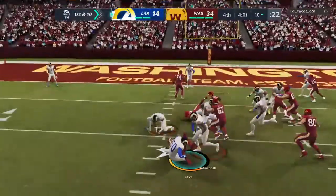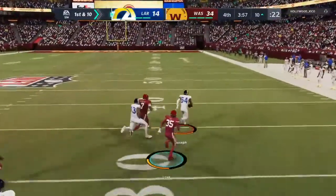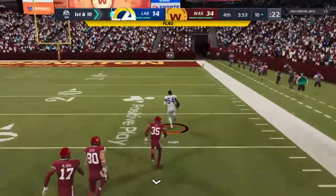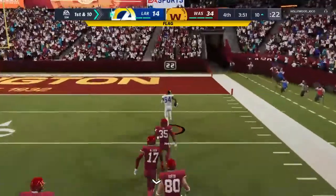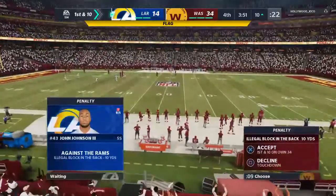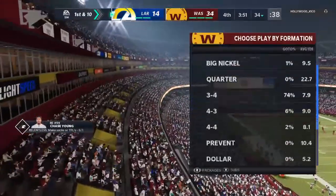How about that? And the ball comes out. Love lost it. And now the Rams have got it, going the other way. And he's got daylight. It's a foot race. 20, 10. And he'll take this into the end zone. Now, hold on here. We do have a flag down. So let's see what this is about.